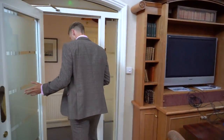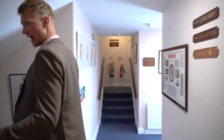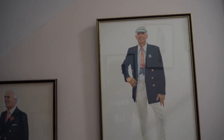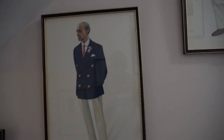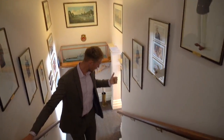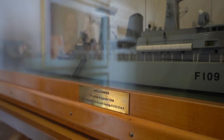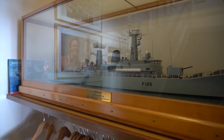But we'll walk around more of the club side of things and then go to my favorite part of the club before we get to the outside and talk about the preps for Henley Royal Regatta. And as we walk through the corridor here, we have different presidents of the Leander Club lining the walls. So up the top, the most recent presidents, and down the bottom, the oldest presidents. And at the bottom here, a scale model of HMS Leander, an awesome boat named after, or possibly named after, Leander Club.